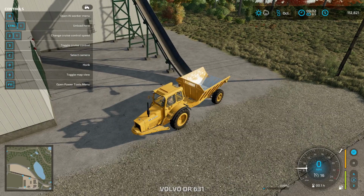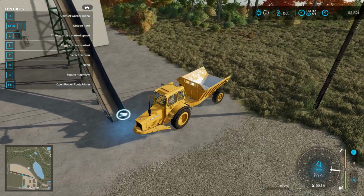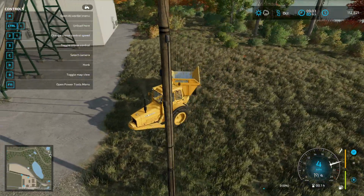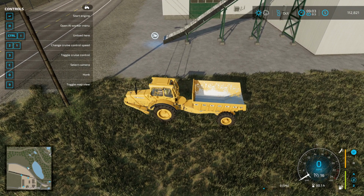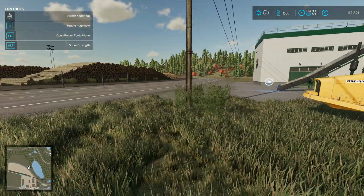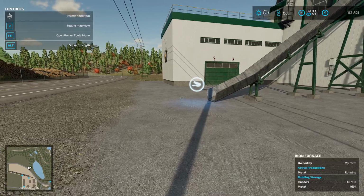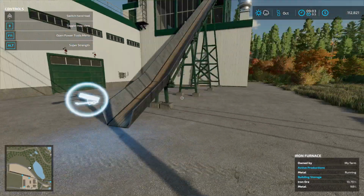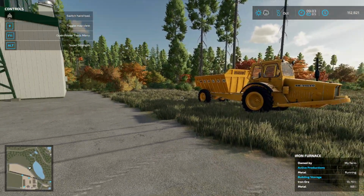As you can see, its maximum speed is 16 miles an hour going forward and 4 miles an hour going backwards. And I tried a couple of different routes, and even taking the smoothest route possible to get here, it took me a while. So we are going to be looking for a replacement for it as soon as possible.